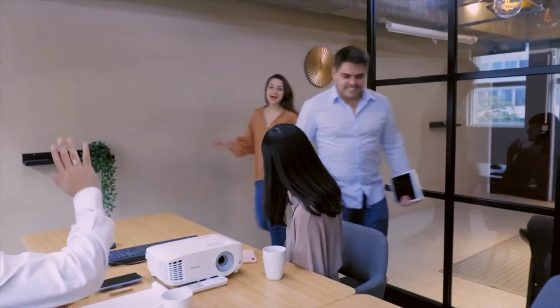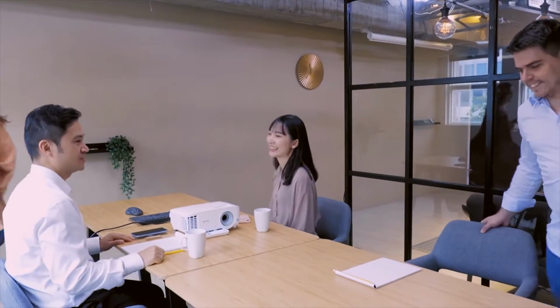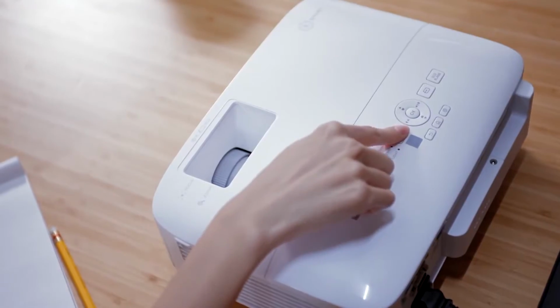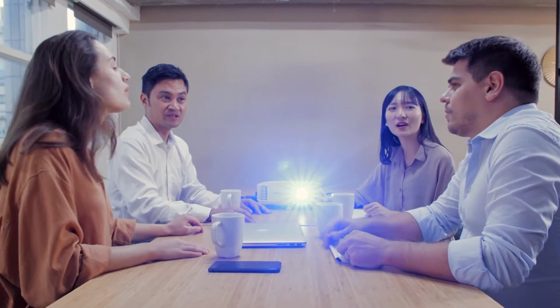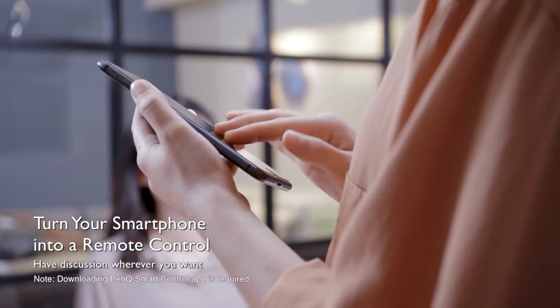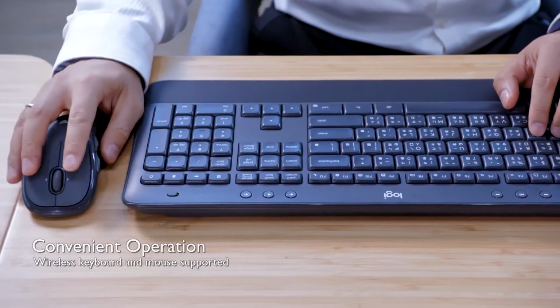Number 4. BenQ EH600 Wireless Smart Projector. This projector is truly smart and can level up your presentations with its cord-free design. It's compatible with Mac, iOS, PC, and Android. Conveniently use your smartphone as a remote control through the BenQ app or navigate using a wireless keyboard and mouse setup.